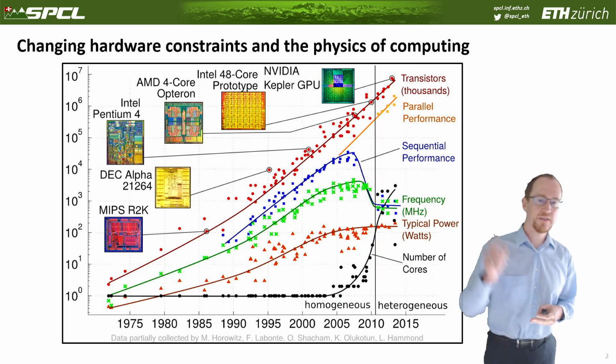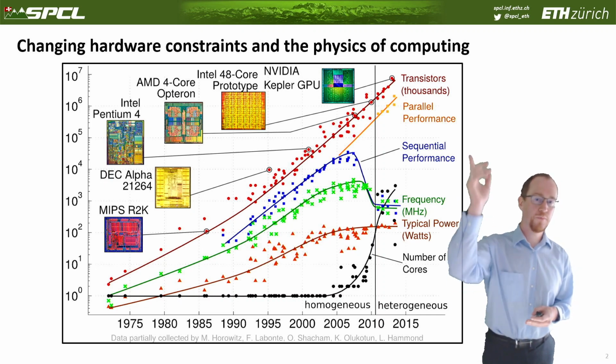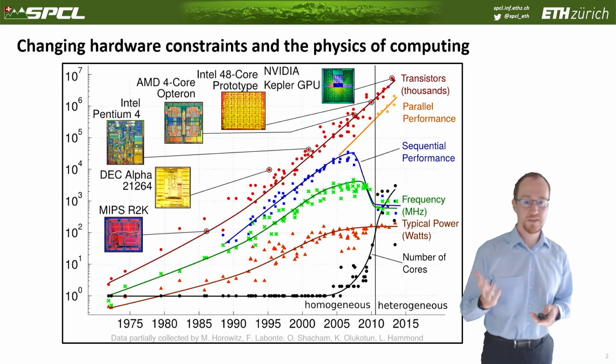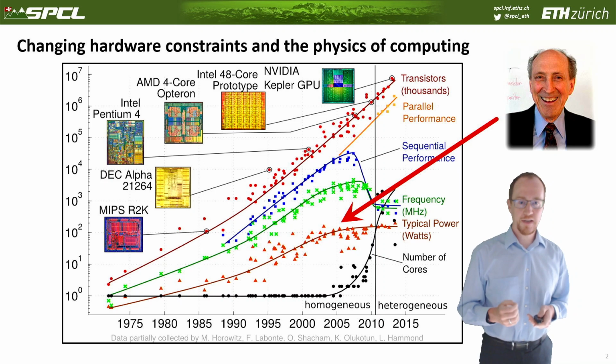Because what happened there is that the sequential performance went down significantly. The frequency of the device went down. The number of cores went up. Of course, the parallel performance and the number of transistors stayed about the same. So this was really due to the fact that Dennard scaling ended and we couldn't just scale our devices faster and faster and faster.